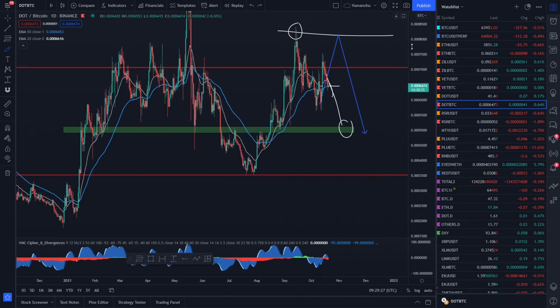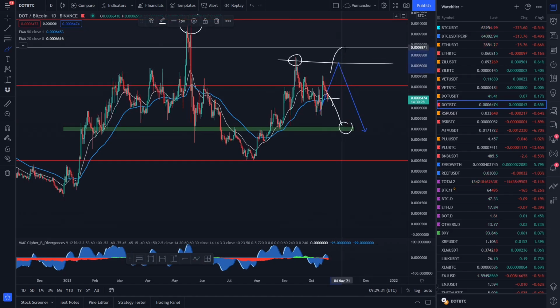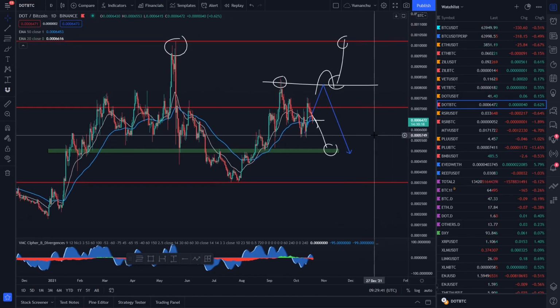I mean, if we do spin around from here and attack this region at 8,000 sats, we might spin back to support and then push up and try and target that next 10,000 sat area. But I still think it's a little bit too early for these Satoshi pairs to start getting any type of growth really today. So that's going to do it for today's video.